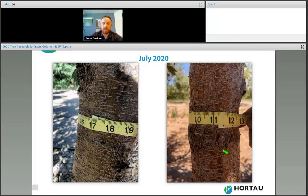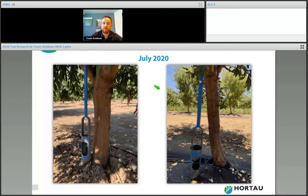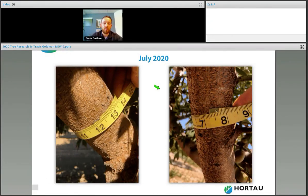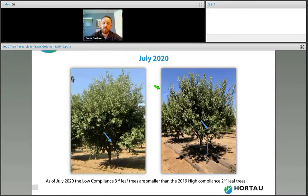What do these trees look like? In July 2020, our high compliance orchard has massive trunk circumference compared to our trees that were hurt for the first 2 years and got back on track on year 3. Here's my soil auger kind of relationship with just trunk size. You can see that the high compliance orchard is significantly larger compared to the low compliance. I started taking scaffold circumference measurements in 2020, and you can see just overall scaffold size. The frame of our high compliance orchard is super robust. It's going to shake extremely well. As far as the orchard that was kind of compromised in the low compliance, they're going to pull it this year.